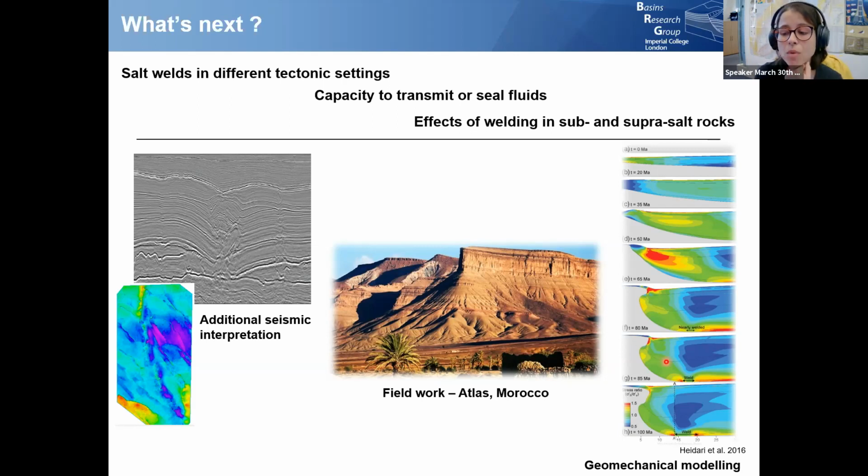Finally, we will use geomechanical modeling to understand the effect salt welds have on physical properties of sub- and suprasalt strata. Existing geomechanical models have analyzed the stress variations in minibasins created by downbuilding above a flat salt layer. So possible configurations to be tested in our model are variable sedimentation rates during welding, shearing on the welding surface, and welding of a mechanically heterogeneous evaporitic sequence.